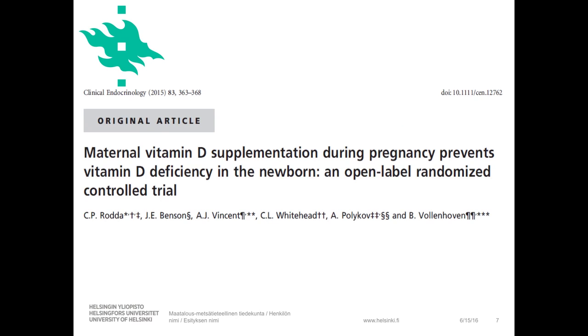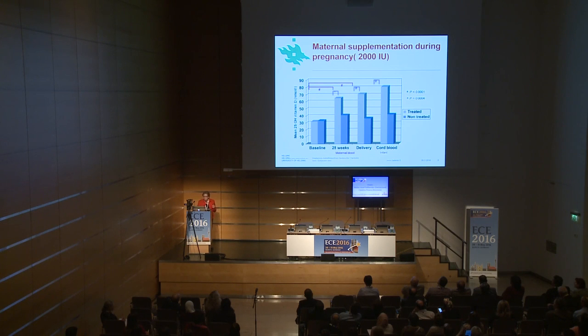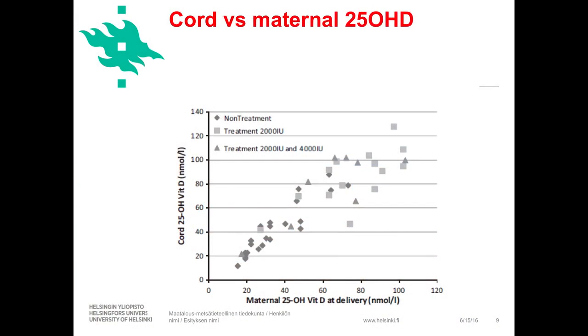Here is a study from 2015, a randomized trial, and you see here that if you give 2,000 international units per day, you always get a higher 25-hydroxy-D as compared to no vitamin D treatment. And you see that there is a nice increase over the pregnancy. And at the end, you see that there's also a nice influence on cord blood. And this is how it often looks: a nice correlation between cord and maternal 25-hydroxy-D at delivery.